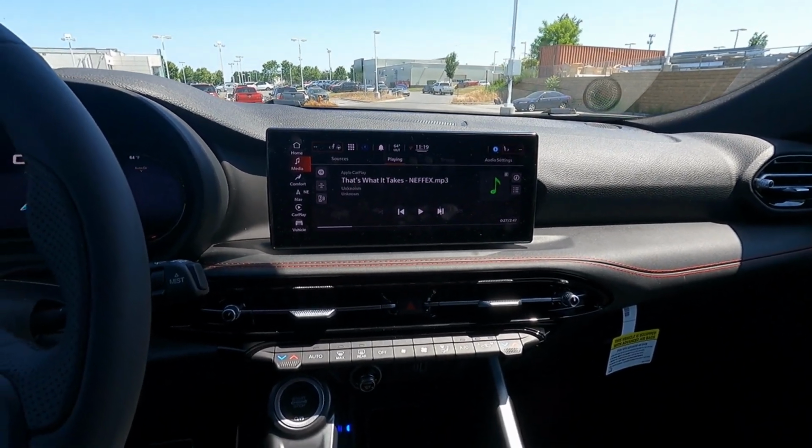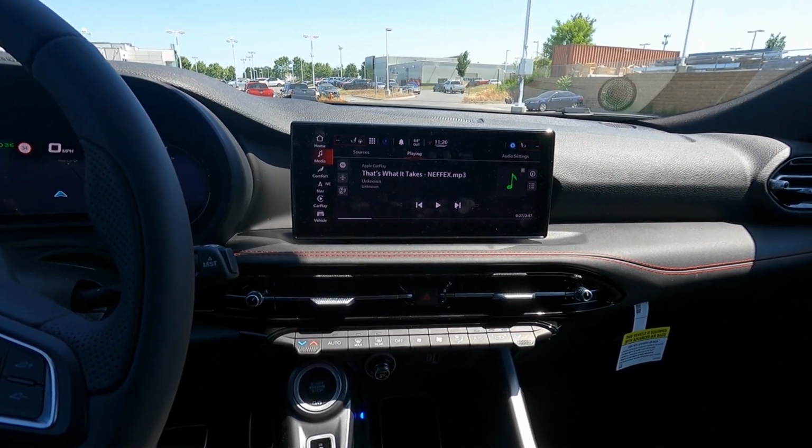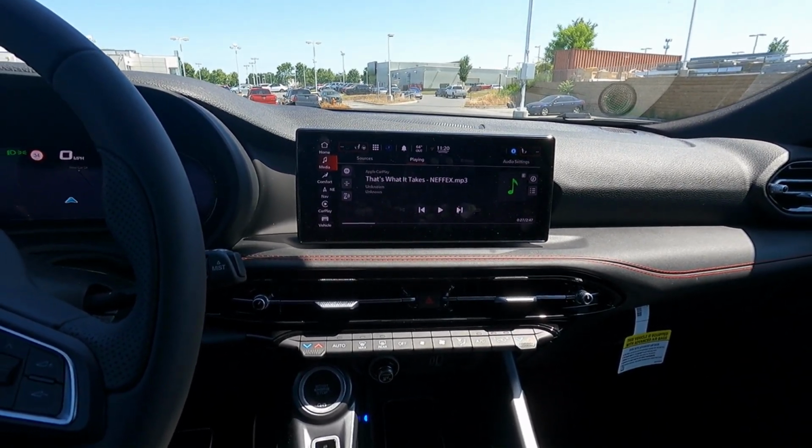As you can see, the 14-speaker Harman Kardon sound system is very clear and crisp, as well as has great bass and sound quality, and I'll say it's definitely above certain vehicles in the segment.